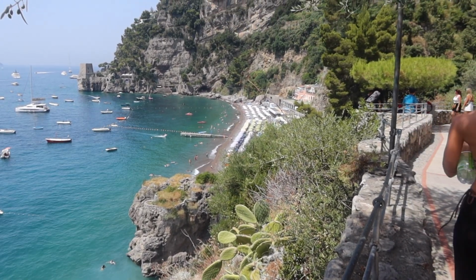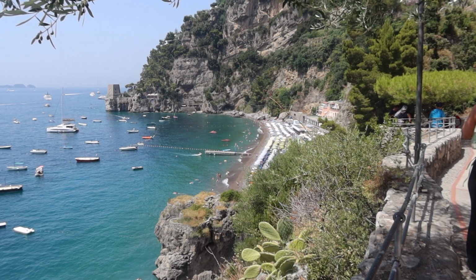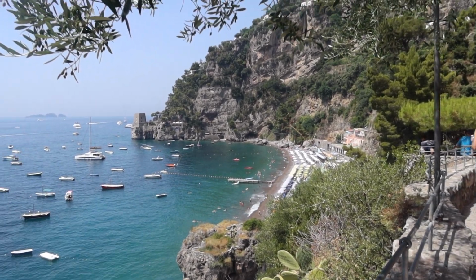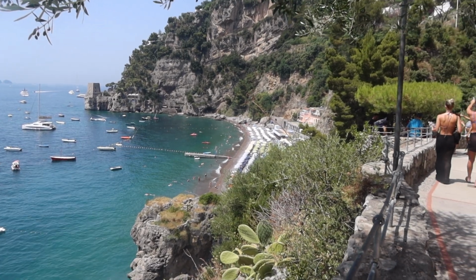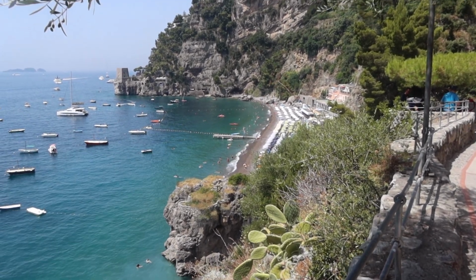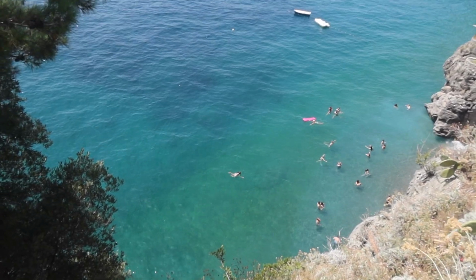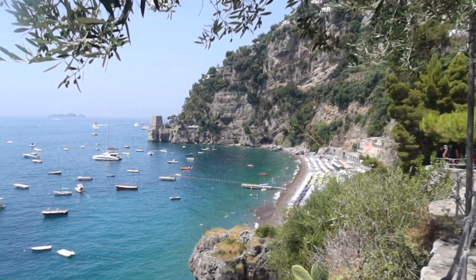Looks stunning. Apparently it's cheaper as well, by the way. What'd they say, Al? Maybe 25 euro versus 45 euro back there. So if you guys wanted to go somewhere a little bit cheaper, a little bit quieter as well, we wanted to check it out today. It looks so nice down in that little spot there, hey. Get us in the water.